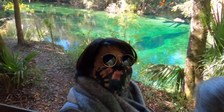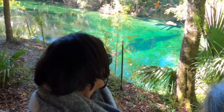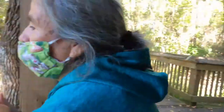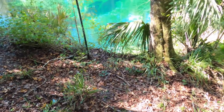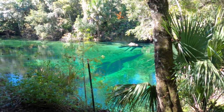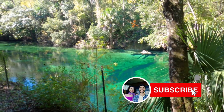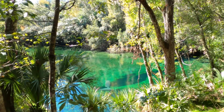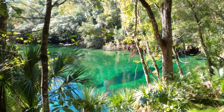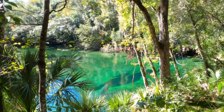So this is the water source of the spring, and it's amazing because millions of gallons of water come from here per day. It's just amazing to even think about it. For those that like to snorkel, you can snorkel here because it goes like 150 meters deep too, but you can also scuba here. So for those that like to do scuba diving, this is great.